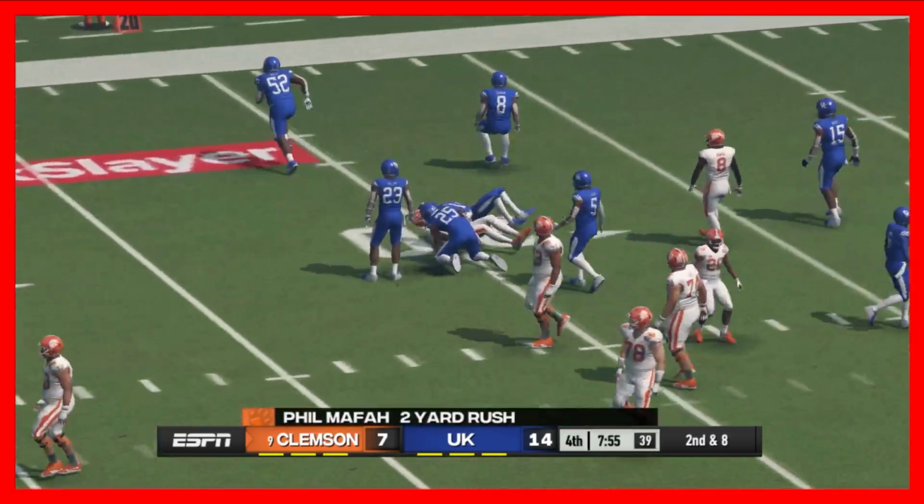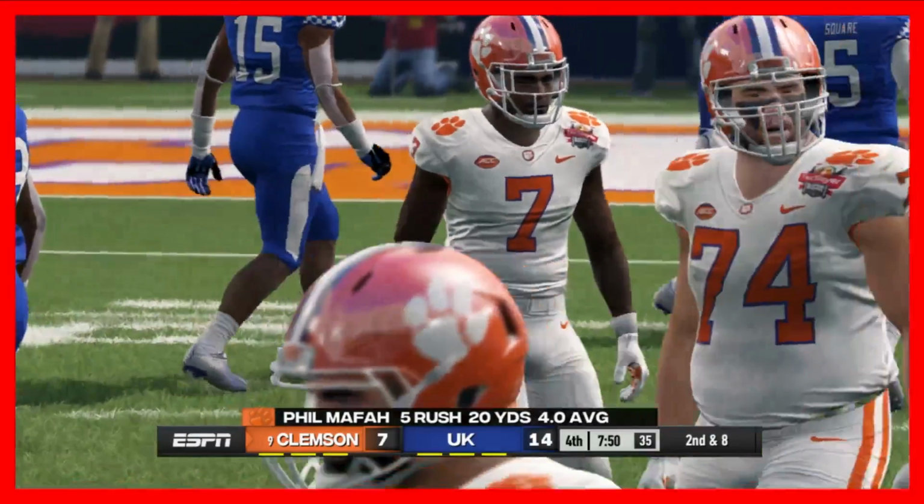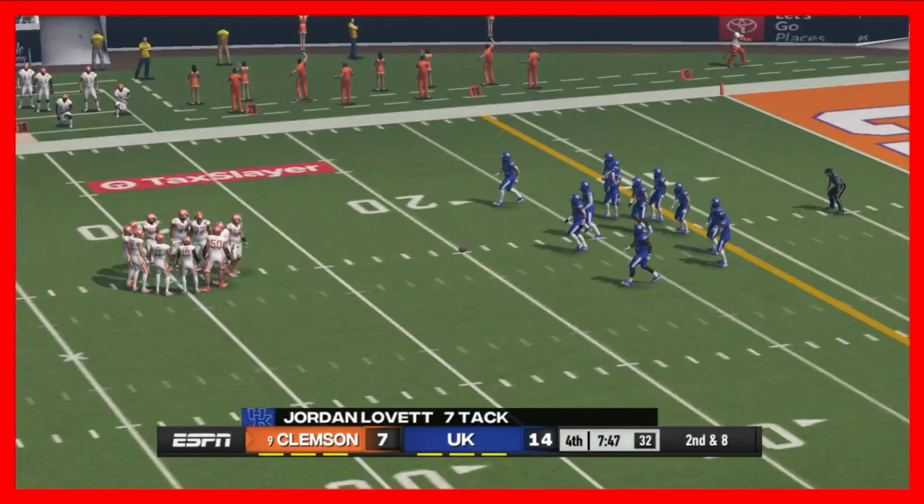He makes it out to maybe the 20-yard line. That makes it second and eight. It's the ninth play of the drive.